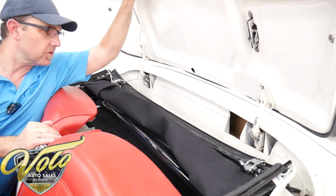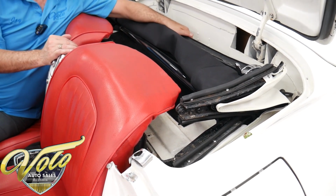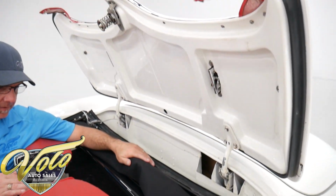Convertible top, there's pictures of it on our website. It looks like the weather strips are replaced. It's a white convertible top in real nice shape.